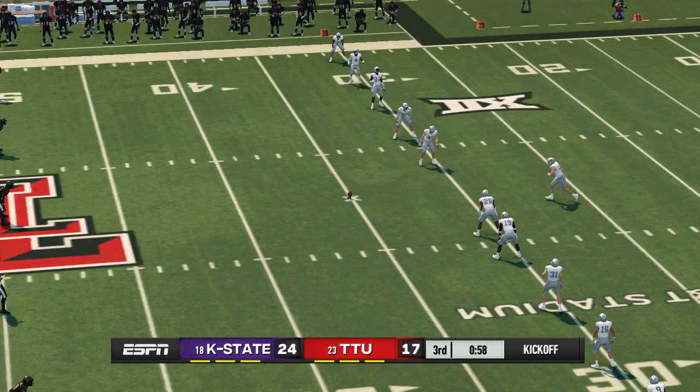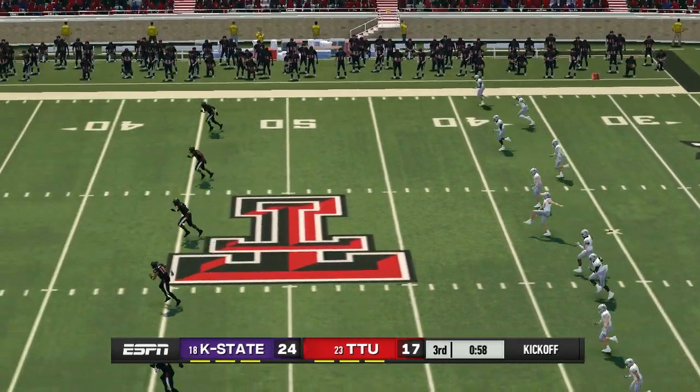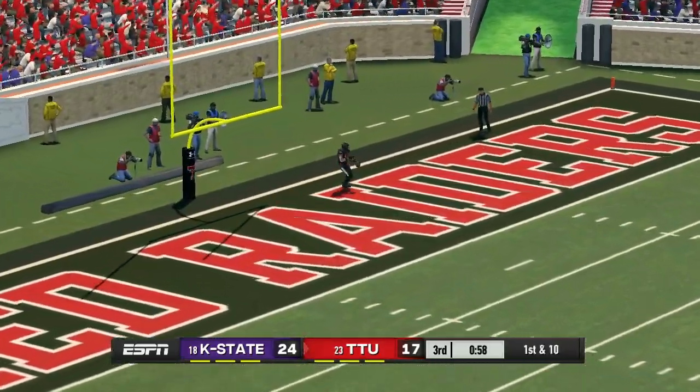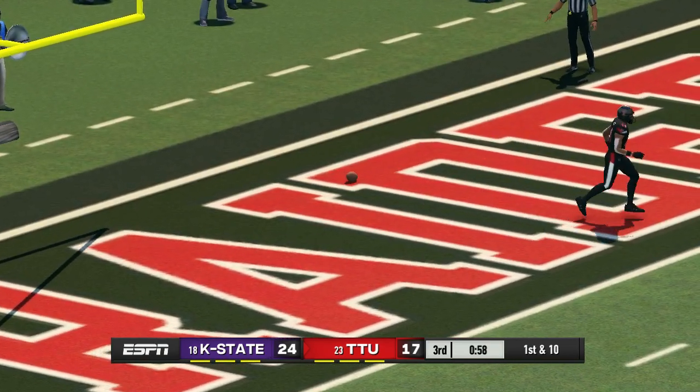Kansas State lines up for the kickoff. He sends this one deep. And it goes into the end zone, down for a touchback.